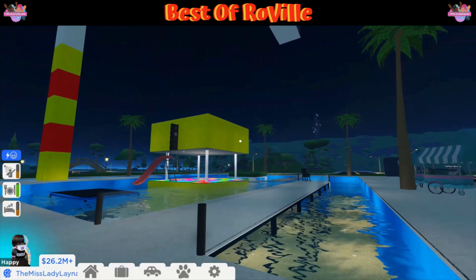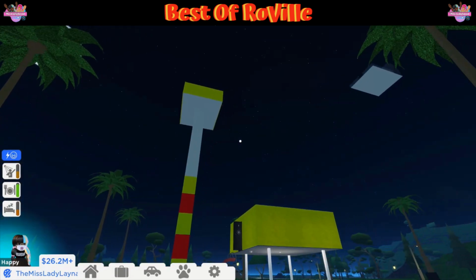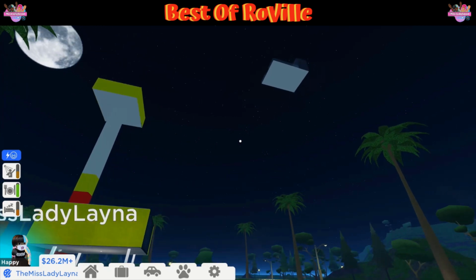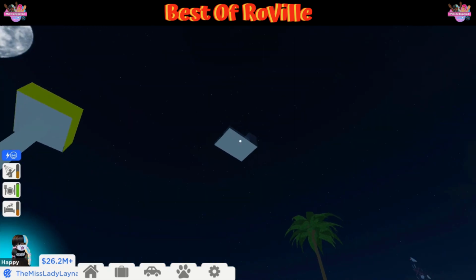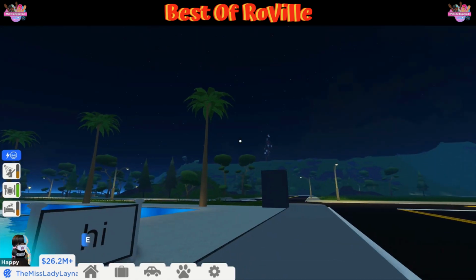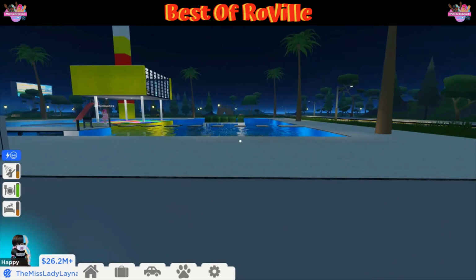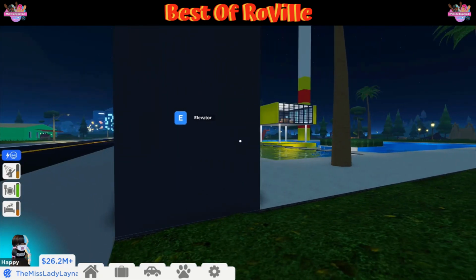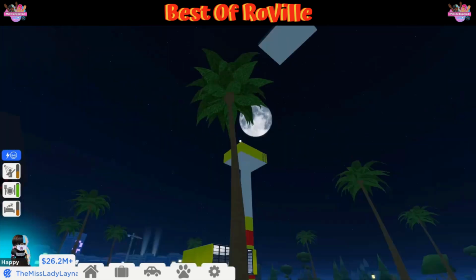I'm on the Xbox right now, so I can't go into build mode, but if I could go into build mode, I would definitely try and check out what that floating floor is up there. That is so funny. Is there even a possible way? Wait! Where did this elevator come from? What? What? I just saw this and I was like, wait.